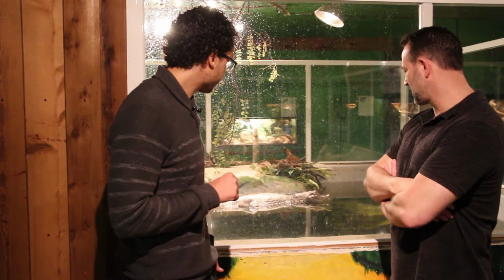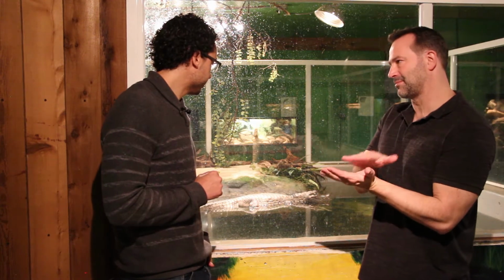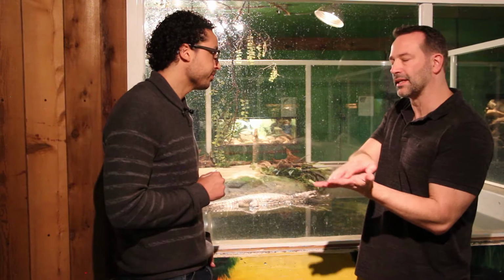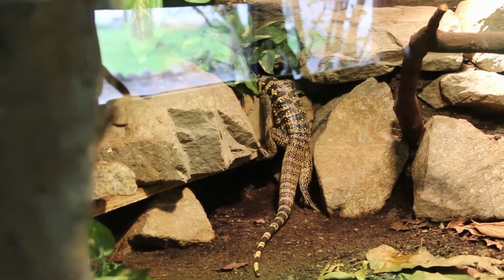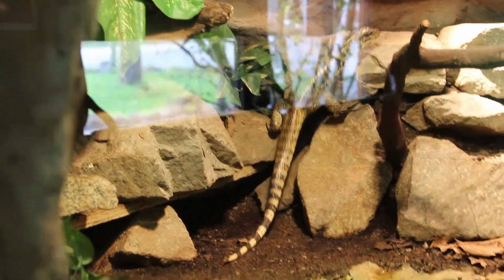Here's one thing I noticed right away about that gecko compared to these caimans: their bodies are almost completely flat on the ground. Even when they're walking, they're only raising themselves up a little bit. Whereas the gecko seems to be able to raise himself up a lot higher. There's a lot less mass to push. So his reach is farther, right?